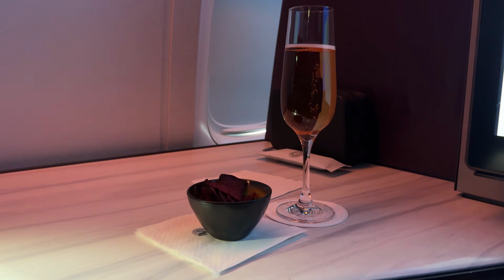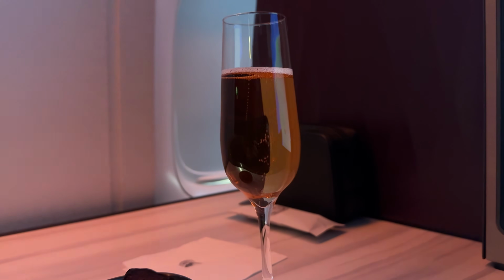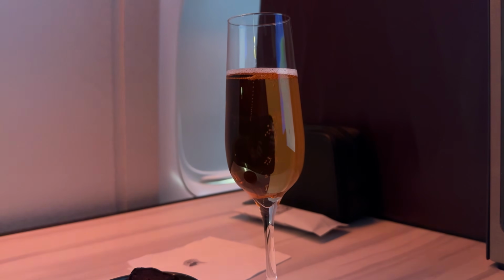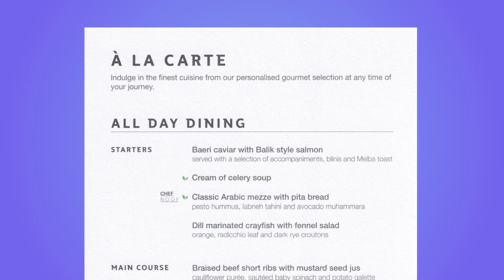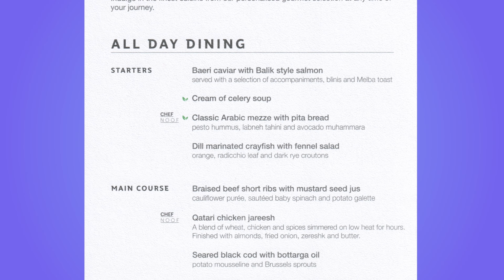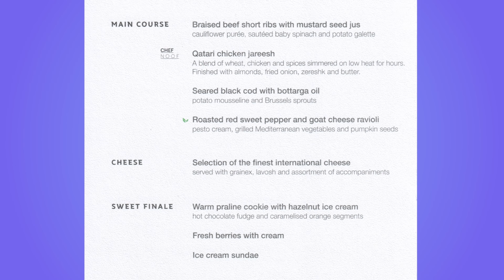Within 30 minutes of leaving the gate, drinks were served. I opted for a second glass of the rosé champagne. And then we moved to the meal service. My order had been taken before takeoff. I had also been asked when I would like to dine and had opted for just after takeoff.